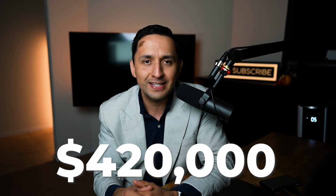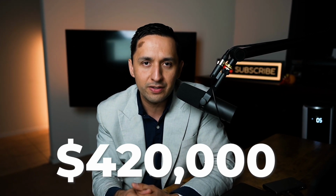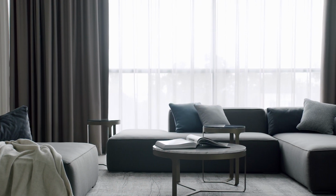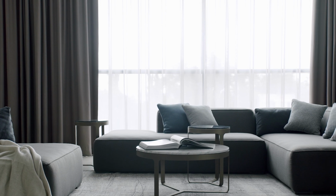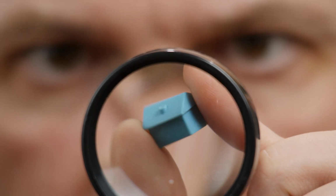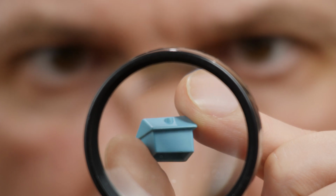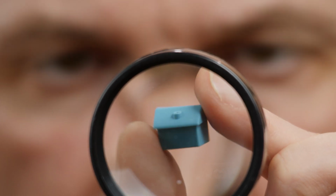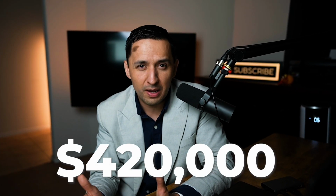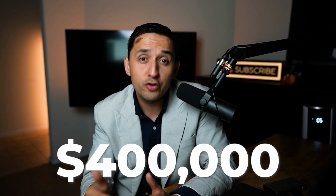So here's what happens. Let's just say you're under contract to sell your house for $420,000. And the lender orders an appraisal on the value of your home, because they're not going to just lend on any value of the home. So the appraiser is going to go out to your property and do a formal appraisal on the value of your home. And then the appraiser says, hey, I understand that this home is under contract for $420,000, but it's actually not worth that much. It's worth $400,000.